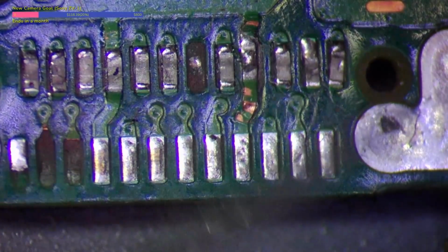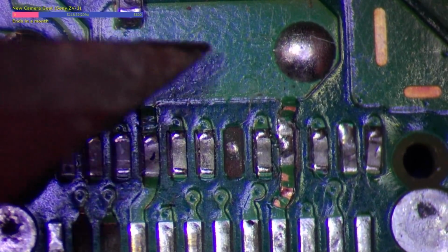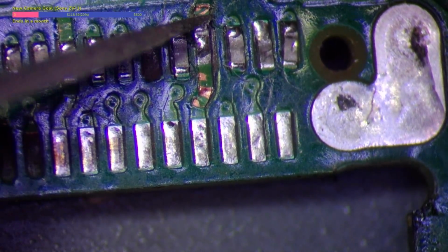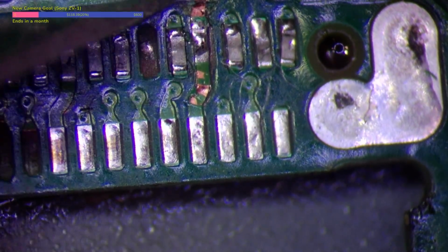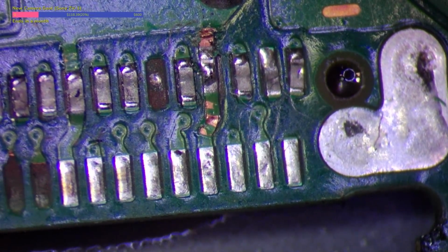What I can do with this is if I trim this, because this goes to this massive pad here. So if I trim this trace, because obviously it's been lifted up and stretched, and that's just what happens with them. So if I trim that trace there, break that trace deliberately.